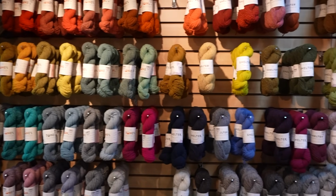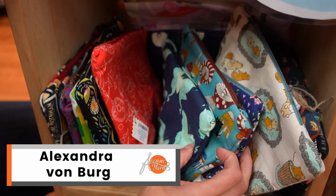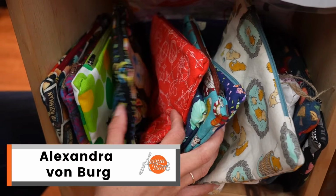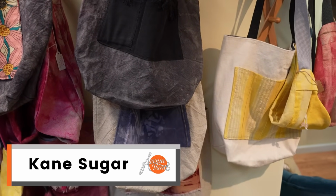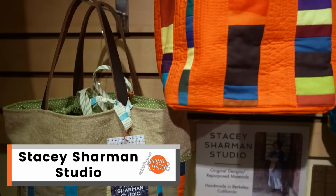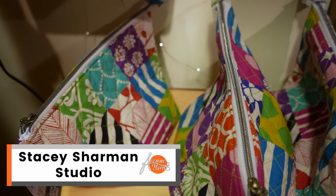We got to meet the owner, Rebecca, who was super sweet and so helpful, showing us around all the special things they have in the store. They have a ton of locally sewn items, project bags, totes, crochet hook rolls, you name it, it's there. And Rebecca says they like to do a lot of pop-ups on weekends, so always be on the lookout for that.